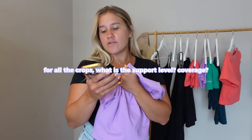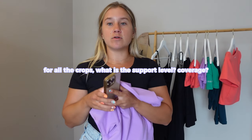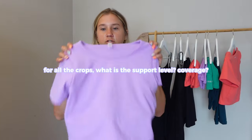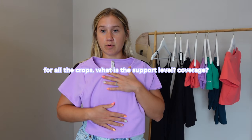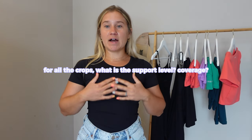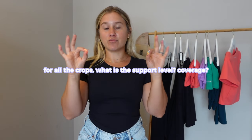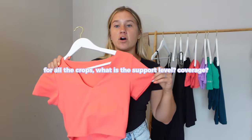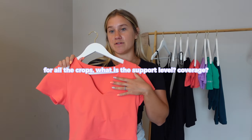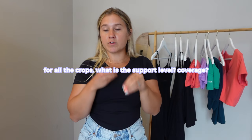You'll be a-okay. For all the crops, what is the support level for the big busted girlies? I would say you're going to get the most support out of the ones that have the interior built-in bras. So the crew cropped tee is going to be very supportive and you'll have lots of coverage. For the fitted t-shirt, you don't have a lot of support unless you add a bra under here, because there's nothing under here. Coverage is really great. The notch crop offers a lot of support with the interior bra, but it does show a little bit of cleavage. So if you have a preference, we have a little range of variety here with coverage and support.